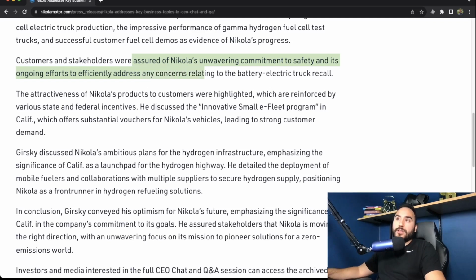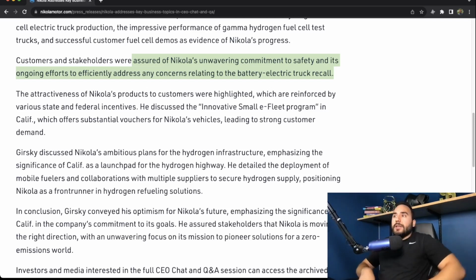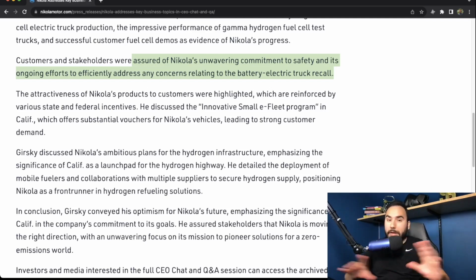address any concerns related to the battery electric truck recall, which is huge, guys. There's a lot of concerns. I mean, how many times in the past couple of months have these trucks caught fire? I think 3 times? So at this point, yeah, to make investors comfortable and confident to invest in the stock, which, full disclosure, I do not own Nikola stock.